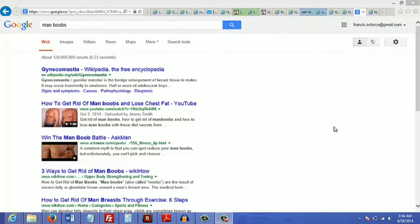Some examples of embarrassing niches are man boobs, constipation, warts, anything to do with the male or female anatomy. And basically, the more embarrassing the problem, the more people will be searching online for a solution.